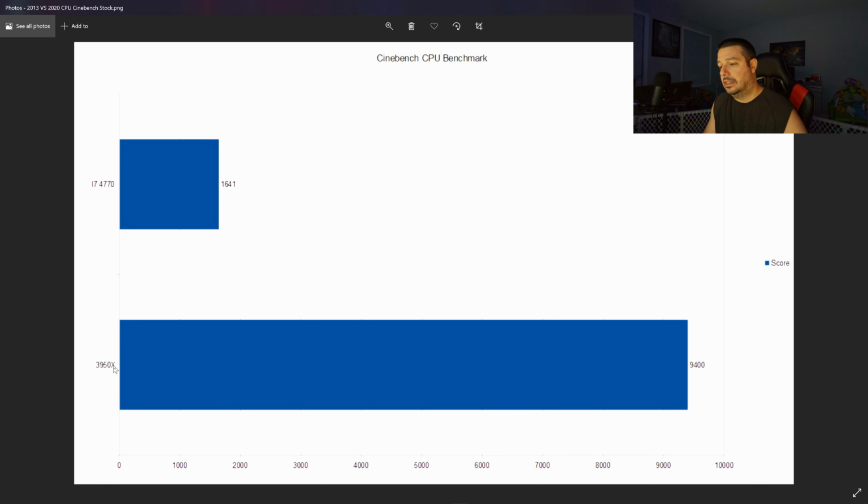So basically, the RYZEN 3950X, when it comes to rendering and processing power, it has about 5.7 times the power of my 2013 i7 4770. That's a pretty solid boost. I was expecting somewhere between, I'd say, 5 to 8 times the power gains over the 4770 with my 3950X, and I certainly wasn't disappointed, so that was good to see.